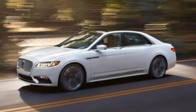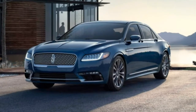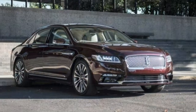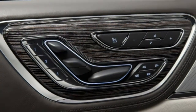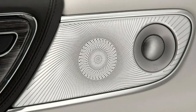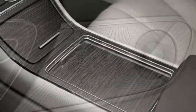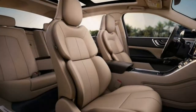Cargo space. The Continental's 16.7 cubic foot trunk is often a little on the small side. It's not very tall inside, but compensates for that with a lot of depth and width. Still, some bulky objects simply won't fit. Lift-over height is pleasantly low.